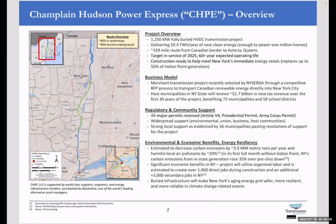Just to put it in perspective, this project represents about half of the output of what Indian Point used to produce. That's not why we developed this project, but it just so happens it's a good metric so people can understand the significance of this project.